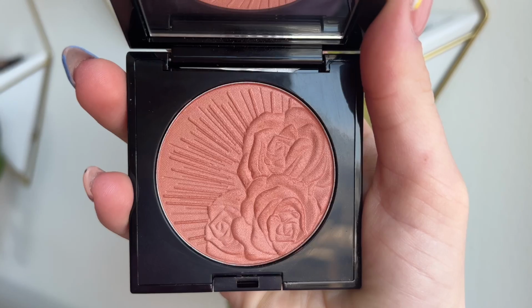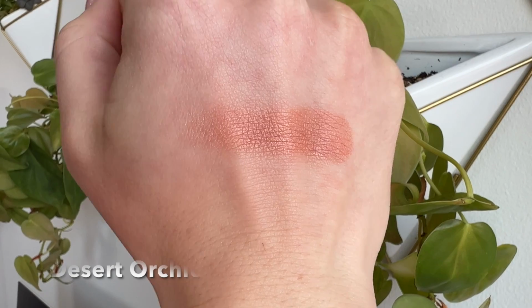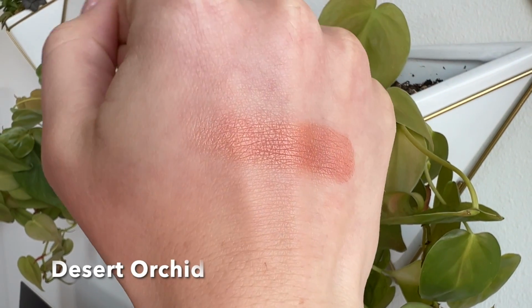I can't do this video without talking about Desert Orchid. This is one of my most favorite blushes in my collection. It is absolutely stunning. This is one of the ones I was talking about that has that satin pearl finish. This is kind of like your perfect peachy nude color. I feel like this goes with everything in my collection, and it has just a little hint of gold shimmer.